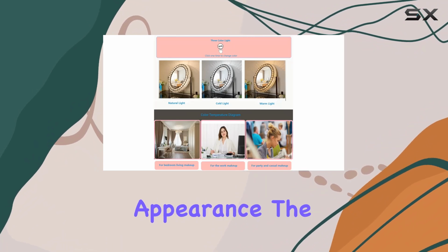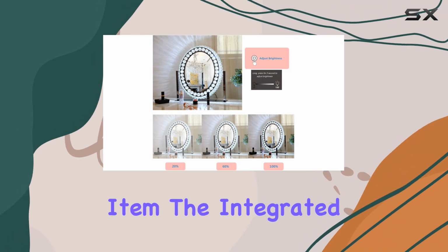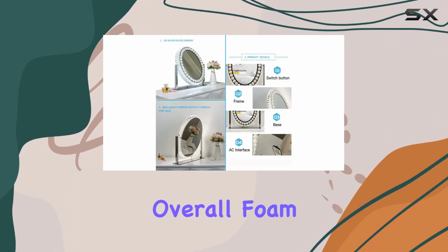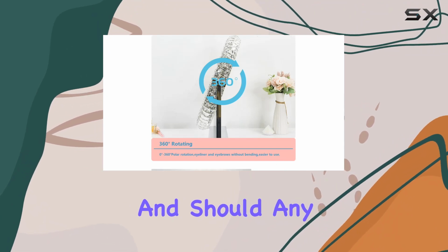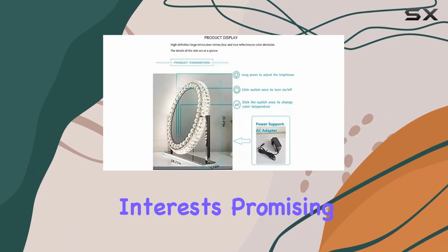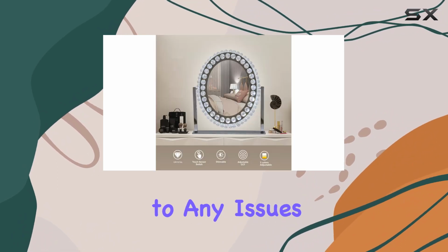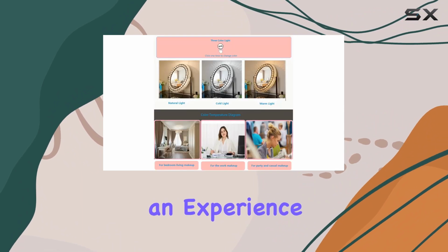Even with its delicate appearance, the manufacturers have taken great care in packaging this fragile item. The integrated machine-pressed overall foam packaging ensures it arrives at your doorstep in perfect condition. And should any problems arise, they offer a full guarantee to protect your interests, promising a quick and efficient solution to any issues. This crystal makeup mirror is not just a mirror, it's an experience.